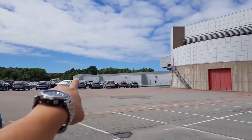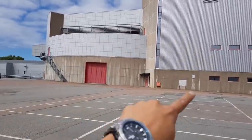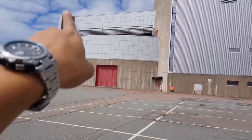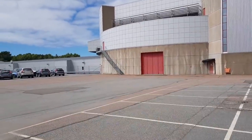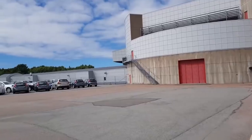Look through this one. This is where the cars slide in. And within this chamber is where all the cameras, the lights, the high-speed cameras that capture the crash are. Yes, we cannot go in there. But this is it. All right?